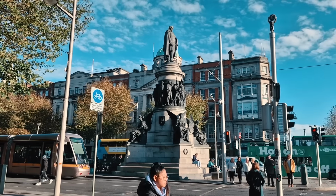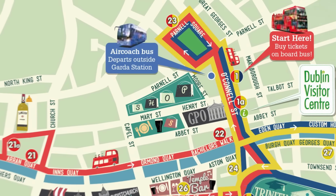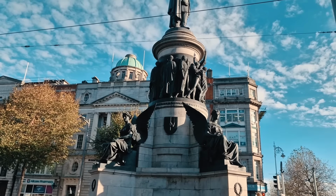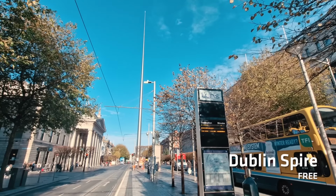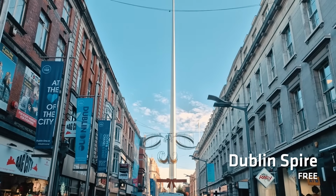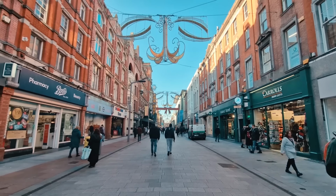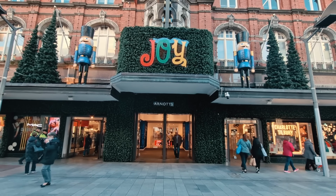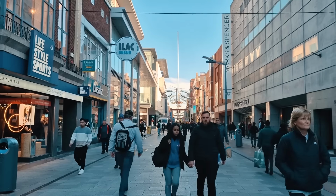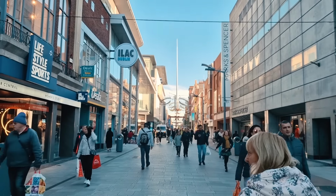If you want to do some shopping, you'll need to go north of the River Liffey and go to the section next to Parnell Square. By the way, this is the area where you'll find various statues, this giant needle sticking out of the ground known as the Dublin Spire, you can't really miss it because it's freaking massive, and this also highlights that you're in the shopping district. If I'm being brutally honest, Dublin city centre is no different to any other major city in Europe as it pertains to shopping.